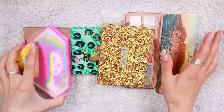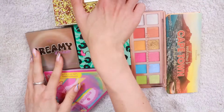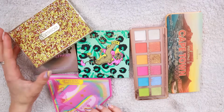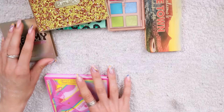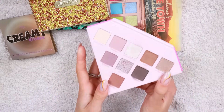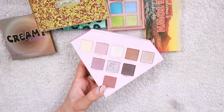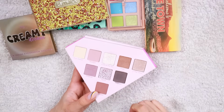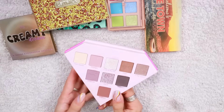Okay, I have some drugstore palettes here. These will probably get the chop, a lot of these. So let's move them out the way. Let's start with this. This is the Essence X Superman palette. Very me. Not. I've not reached for this since my review of the Essence X Superman collection.